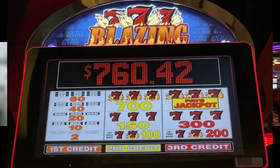But the example you had used on your website in that article is Blazing Sevens, where the first coin unlocks the first half of the pay table. The second coin unlocks the second top half of the higher paying symbols, and then the third coin you just get a progressive.